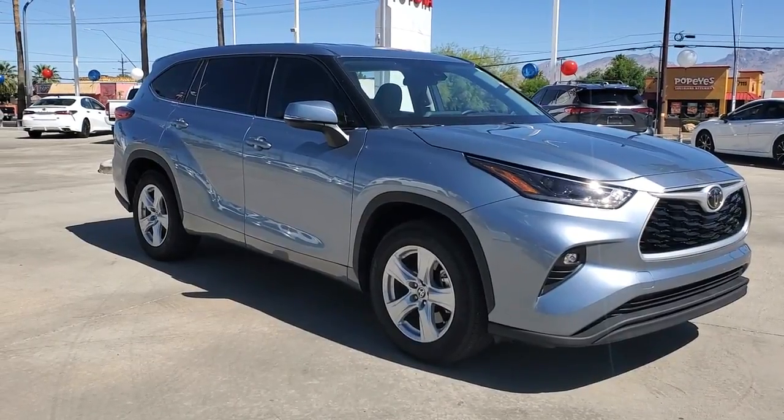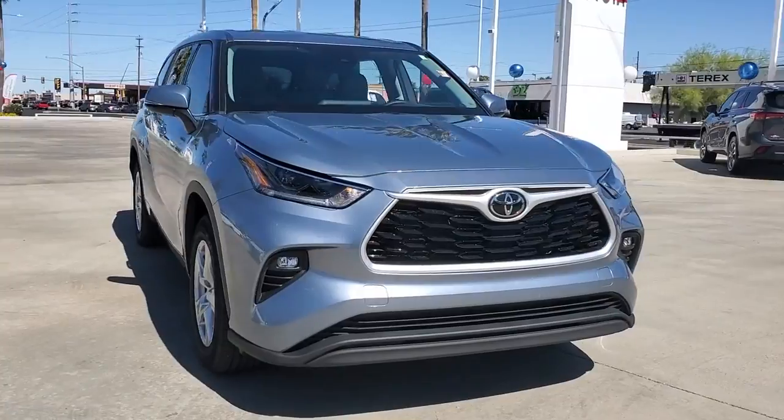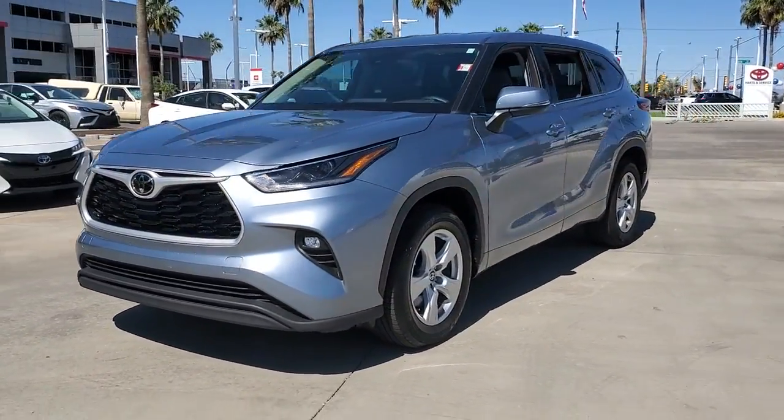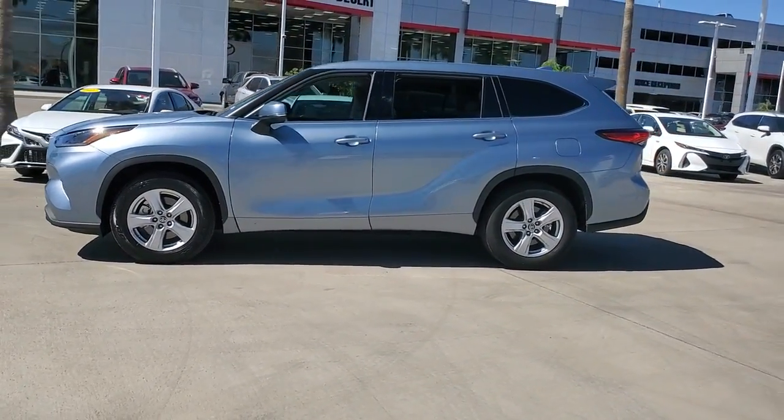You will love the features of this 2021 Toyota Highlander. This vehicle is an outstanding buy with fewer than 15,000 miles on the odometer. Here's a sleek and sporty Toyota Highlander your family will love.